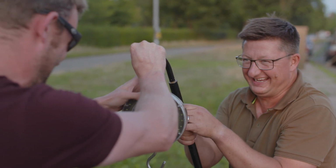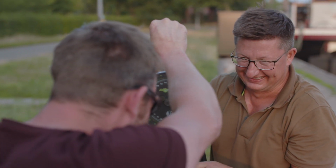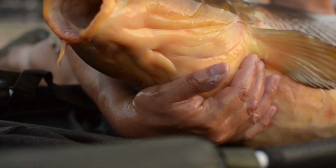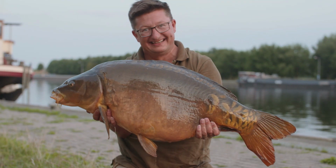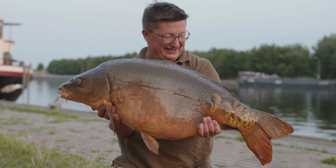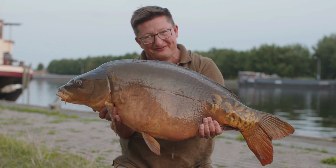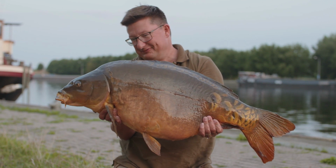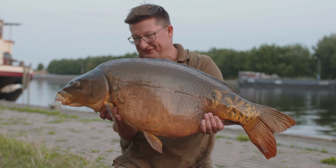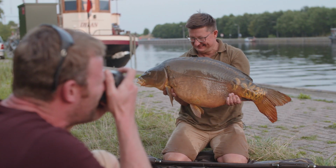Feels big. It's not quite 40, but it's a smidgen under 39. Wicked, man. Check that out. What a carp. Just under 39 pound. Over the moon to get one so quickly, and what an amazing fish to start our account on this fantastic canal. And I'm going to get the rod back out again, see if we can catch another one. Just shows you location is everything.